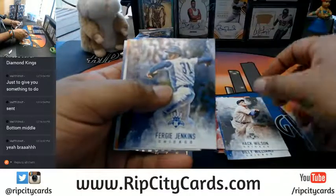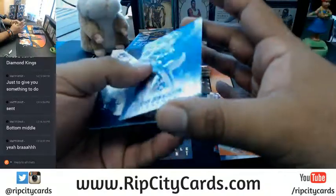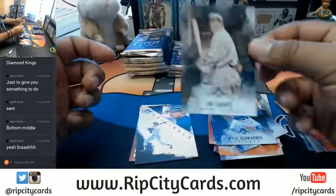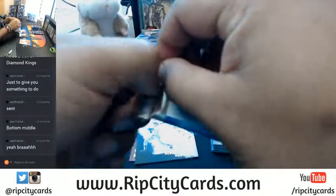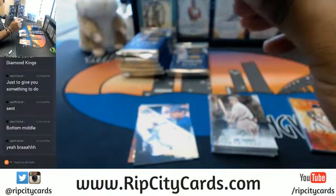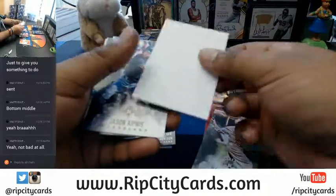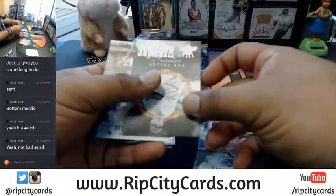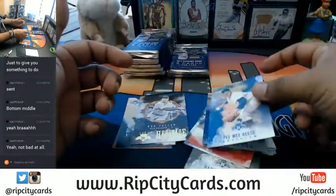Heck Wilson, Freddie Jenkins, Jonathan Villar, Trey Mancini, a Josh Donaldson here, the Blue Jays, a Reggie Jackson insert for the Yanks, Kyle Schwarber and Jim Thorpe. I don't know about you, Matt 13, but these cards are nice looking. Mookie Betts, Barry Hooper, Jason Kipnis, Renato Nunez, Luke Weaver, another insert here, Heritage Collection for Bob Feller, Brian Dozier, and Pee Wee Reese.